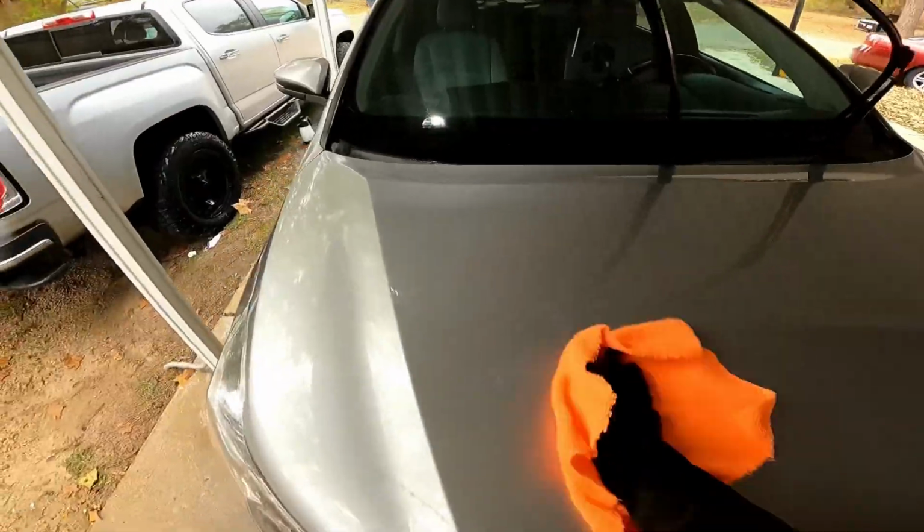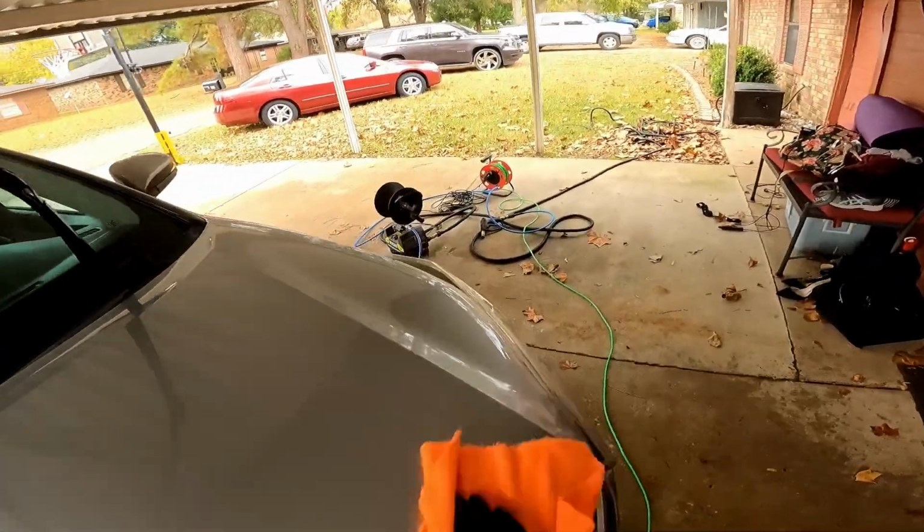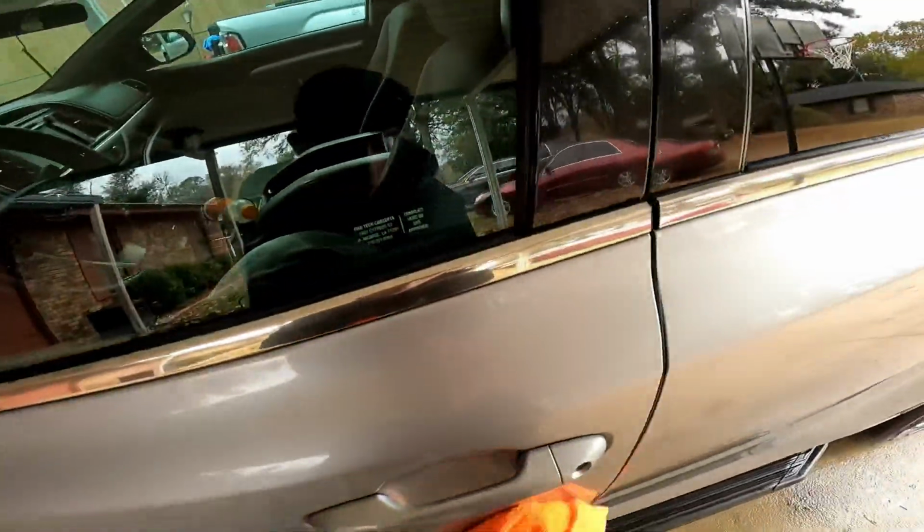Time to shine up the paint with the spray wax. I will spray and wipe down the entire car. This will also protect the paint from water spots and prevent bugs from baking into the paint.